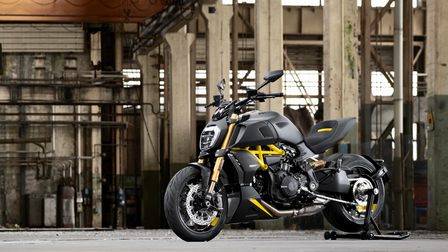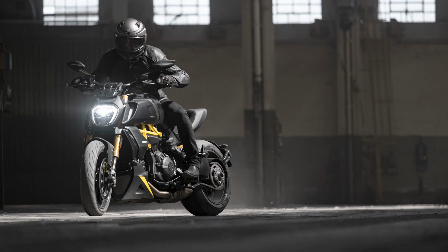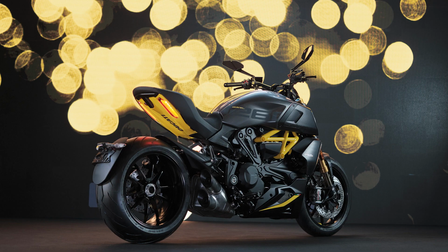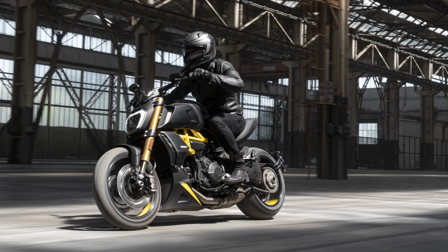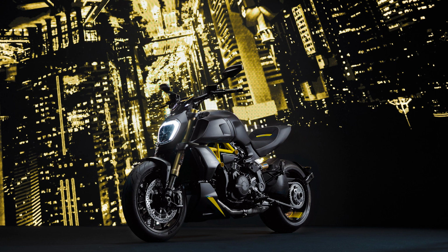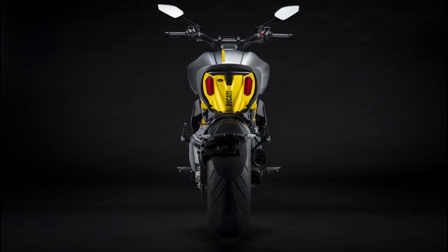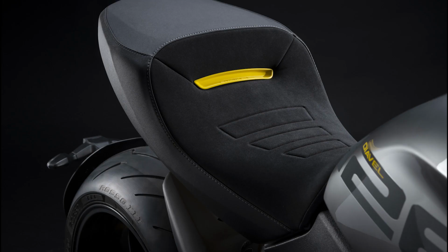Ducati is back at it again with the launch of a special edition of their muscle cruiser motorcycle, the Diavel. For today's launch, Ducati officially unveiled the Diavel 1260 Black and Steel Edition. And in today's video, I'm going to give an educated but also entertaining look at this big matte black and yellow Diavel and see what makes it so special.